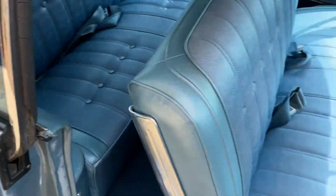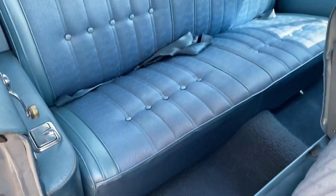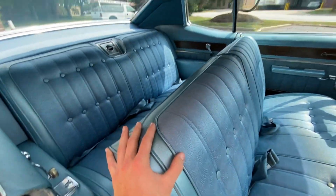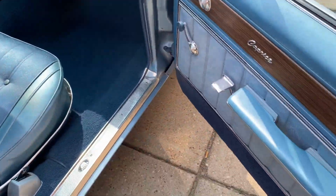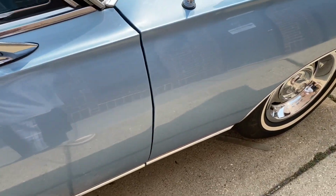55,100 original miles. Number matching 396, 325 horsepower. Turbo 400 automatic. Power steering, power brake, factory AC. Finished in gorgeous silver blue with blue interior and the black vinyl top. So we're getting to that point now where we're just about to fire it up and then drive her around the block.